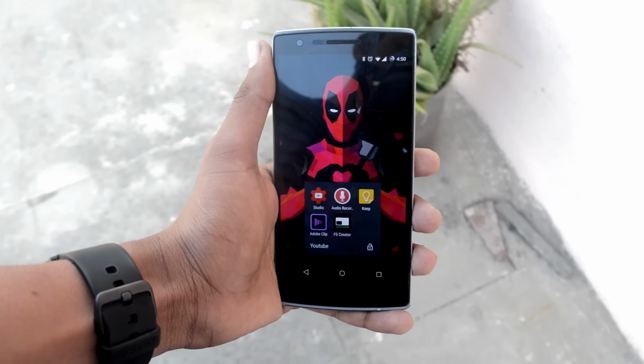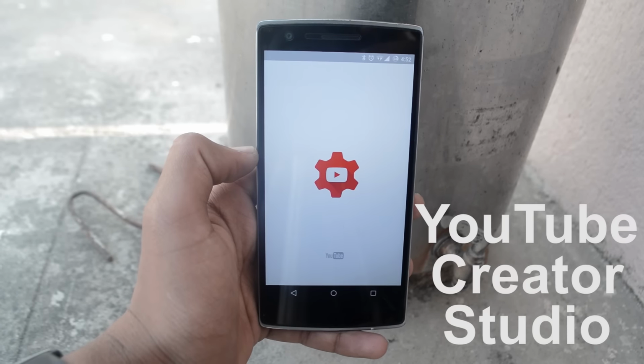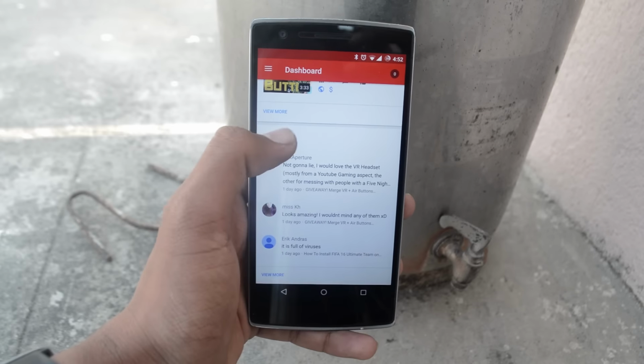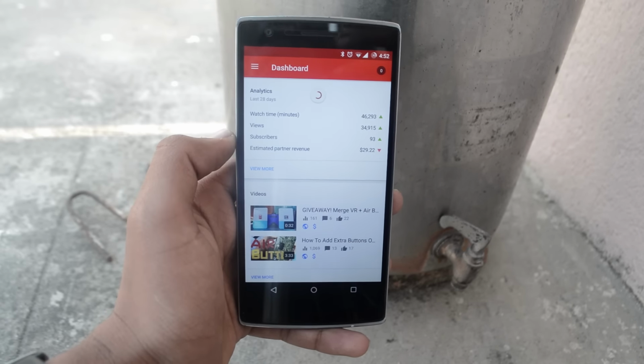First up is, without a doubt, the YouTube Creator Studio by Google. It's an app that allows you to manage your YouTube channel on the go. This app has features almost parallel with the Creator Studio on your browser. It allows you to monitor your videos and overall channel.